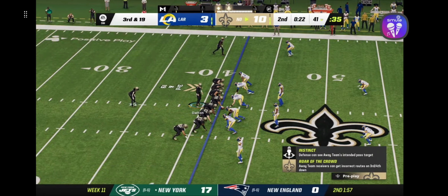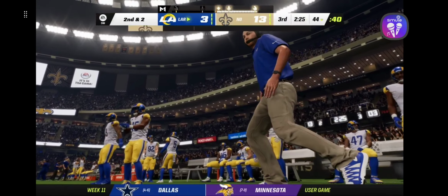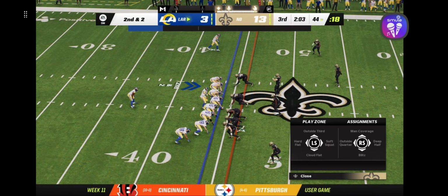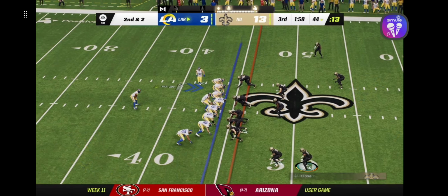Now they've got some time. The running game struggled in the first half. Opposition knows how to focus on defending the pass here. They've got to re-energize that ground game and maybe open things up for a comeback here in this half. 8 yards the tally on that first down run. Here's 2nd and 2. They'll go again here with Akers.